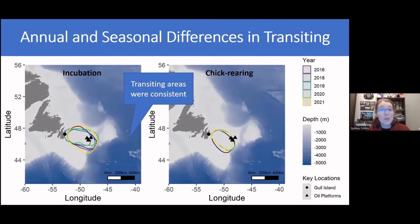So I looked at the annual and seasonal differences in the transiting and the foraging locations. And for transiting, I didn't find that there were any differences either among years or between chick rearing and incubation. So the areas that they used to transit were consistent, and these were the areas in which they tended to overlap with the oil platforms.